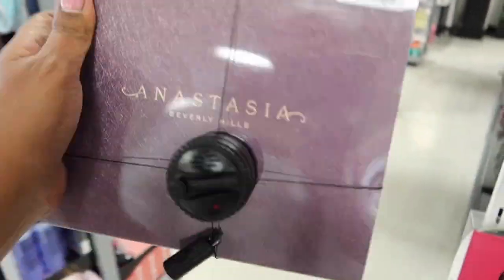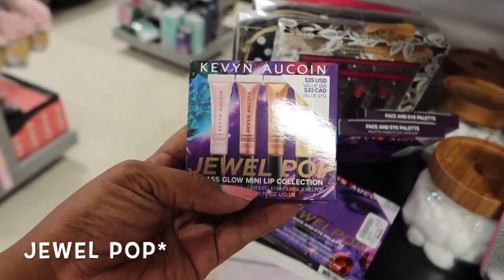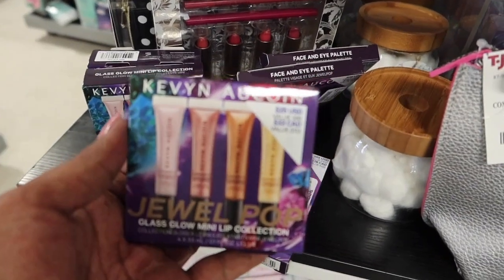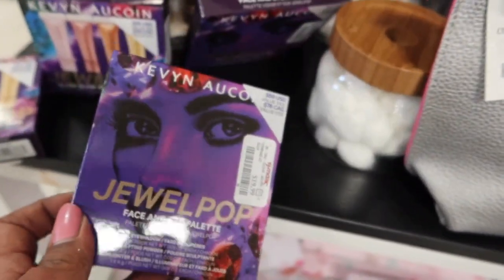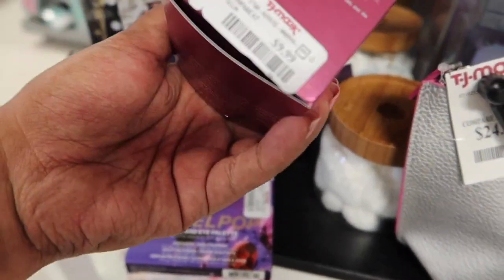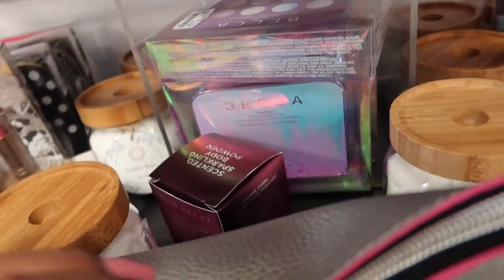This is a mini matte lip set. We have the Kevin Acqua Gel Pop Gloss set here. This is gonna be $12.99 for this set. And then we also have the Face and Eye palette, which we've seen before, for $19.99. Randomly back here, they do have one Naked Cherry still left for $9.99. They also have the Anastasia Moon palette back here still for $12.99. And then the Becca palette that we always see is still here, and that is still $19.99.